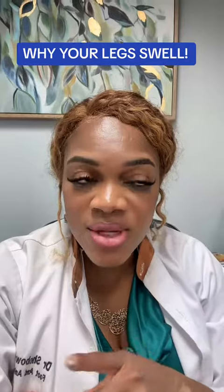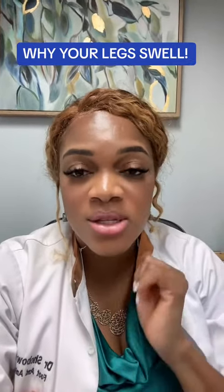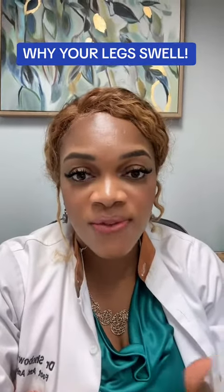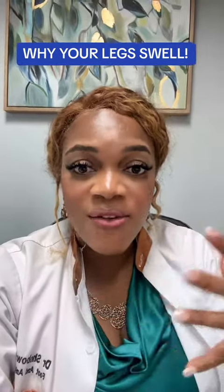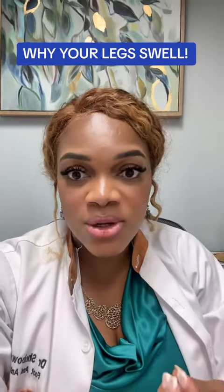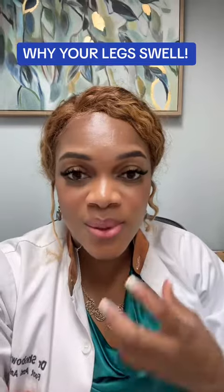So this is the reason why the one most important thing that you can do to help avoid this is to wear compression socks, especially if you're standing, if you're walking around, or if you're going to be on your feet. Wear your compression socks. These will help to close those valves from the outside in, and when the blood tries to pull back down to your lower extremity, your legs, your ankles, or your feet, it will not allow it to happen, and the swelling will go down over time.